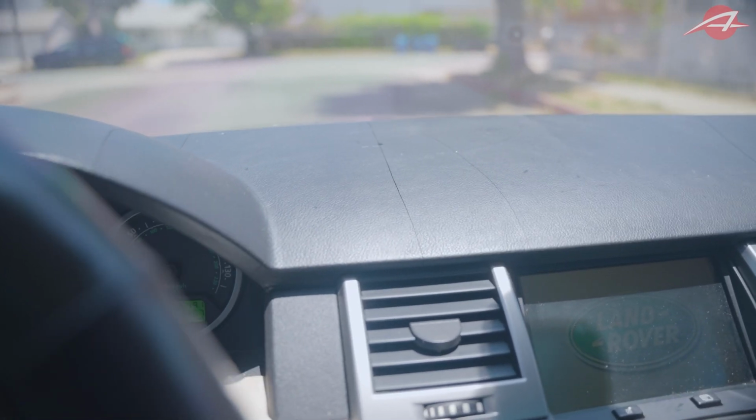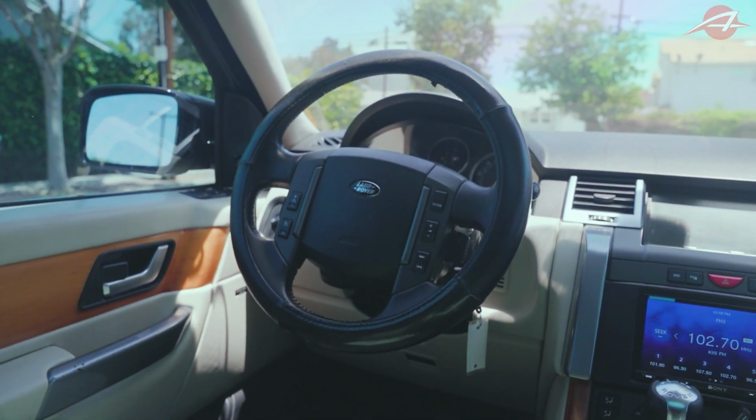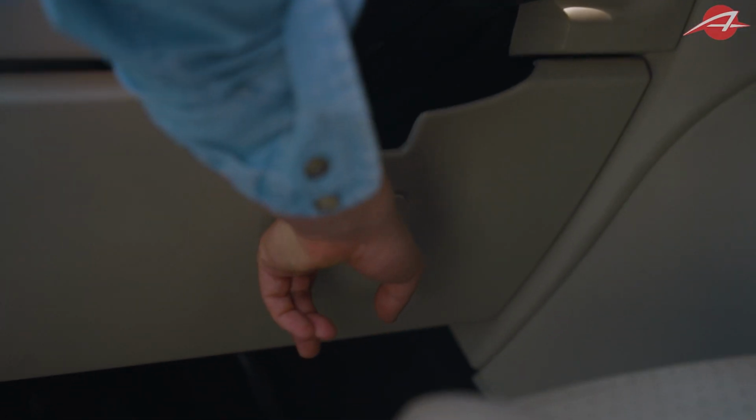Okay, the dashboard looks like we got some sort of earthquake, tectonic plate movement here, but for the most part, this thing's a gem. This thing is actually a gem. Ooh, look at that. There's a crotch cooler down here. Every car should have this. An AC vent that goes right into the crotch. One of the things is broken off in there somewhere, but.